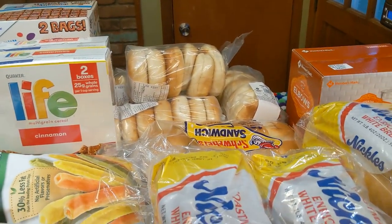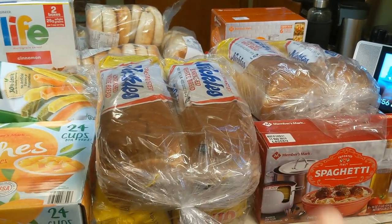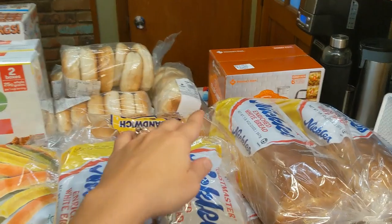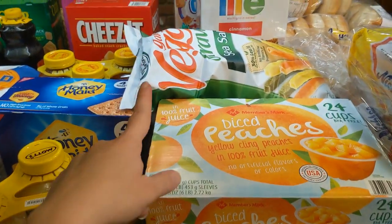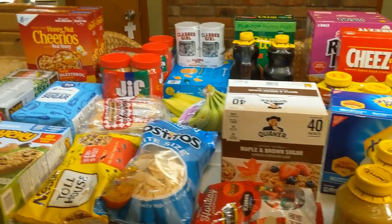Some hamburger buns and bread. This is all the bread they would allow me to get, and actually I don't prefer this brand, but they were out of the brand that I like. In the back there we have some macaroni noodles. I make quite a bit of different casseroles and things with that, and some spaghetti noodles, and then up front here some peaches and veggie straws for my kids' lunches during the week.